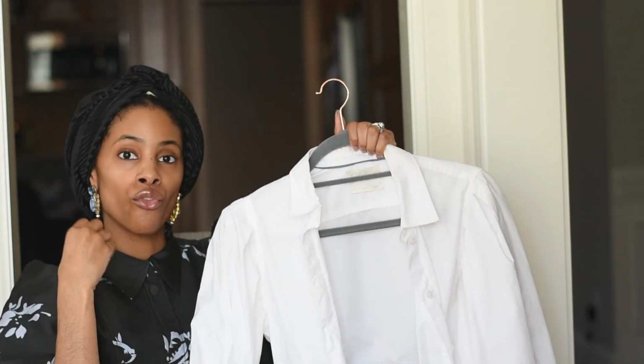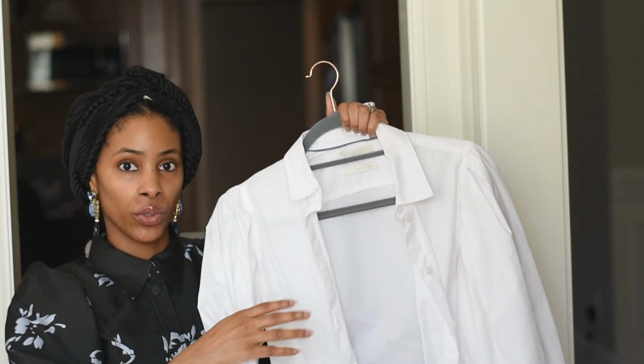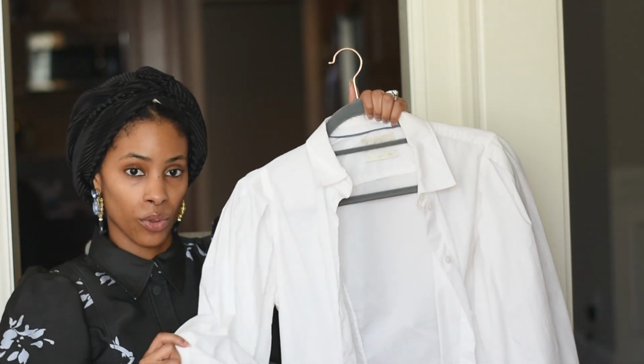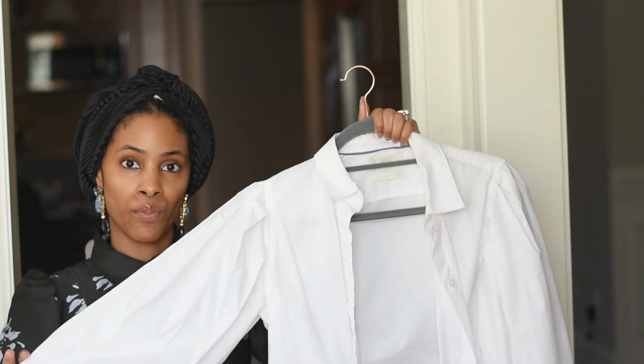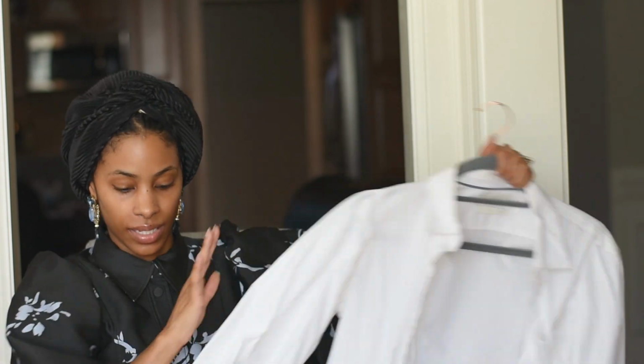This you can wear over something. Again, think of layering. You can push the sleeves up, or you can actually just button it halfway and then tie it in the front, okay? So because of the sleeves, this is going to be more of a statement or a trendy piece. But because it is cotton, that's what makes it classic.